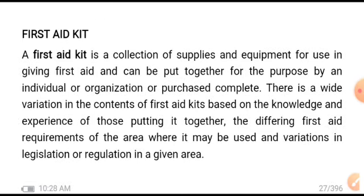First aid kit. This is a first aid kit. A first aid kit is a collection of supplies and equipment for use in giving first aid, and can be put together for the purpose by an individual, organization, or purchased complete. So there is a wide variation in the content of first aid kits based on the knowledge and the experience of those putting it together.